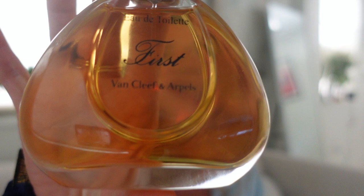Van Cleef and Arpels, for people who don't know, is a very luxury French jewelry brand. They're still in business. It's a very, very classic brand. I think it's a good investment if you are looking for good jewelry. They still have a very big boutique in Place Vendôme in Paris, very beautiful. It's a good investment if you're looking for long-term jewelry, something very classic, very iconic. Van Cleef is really the best of the best.